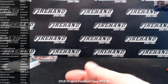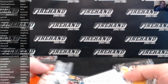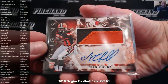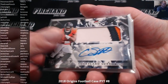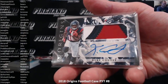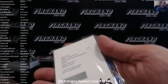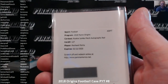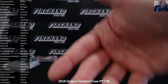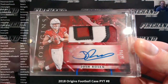And the rookie patch autos. Base not numbered, Nick Chubb, DJ Moore, Cortland Sutton, Mike Gesicki, James Washington, Jaleel Scott, Mike Gesicki, Kiki Kute, Marquez Valdez-Scantling, Traquan Smith, Jalen Samuels. A redemption for Rashad Penny red for the Seahawks to 99. Blue out of 49, Christian Kirk and James Washington. And the top QB, RPA, a red, Josh Rosen, 75 out of 75.